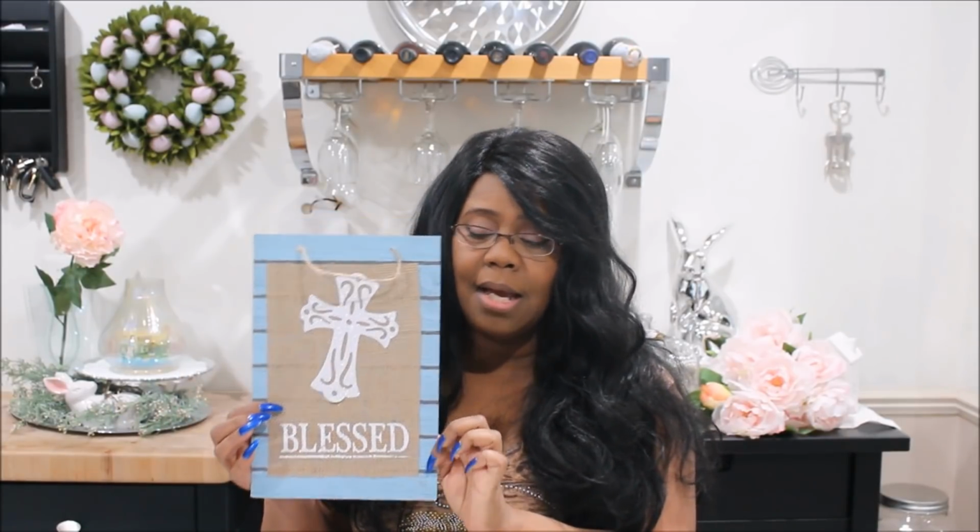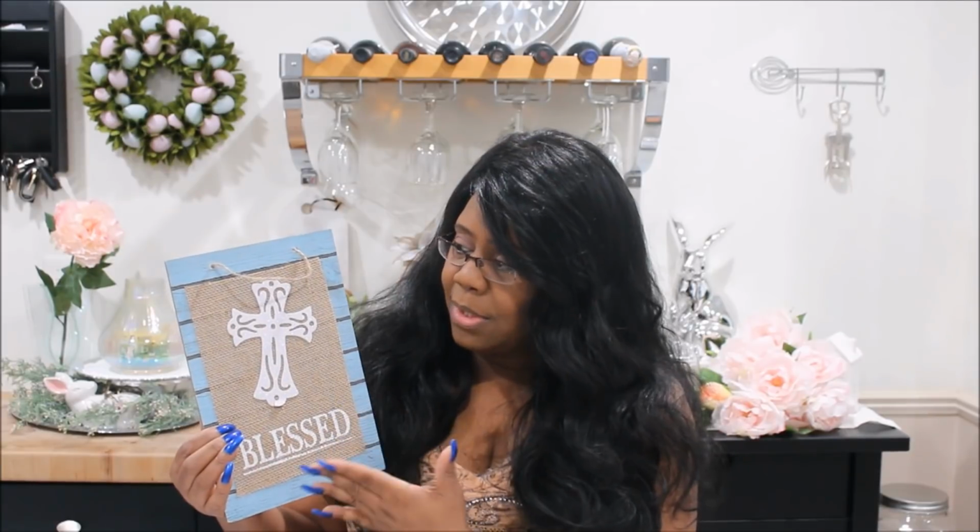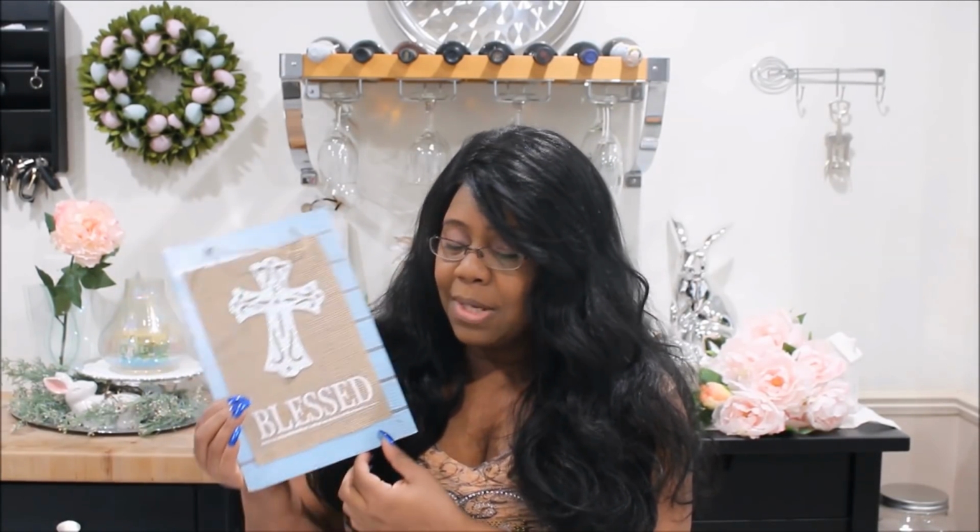And then lastly, for Easter themed stuff, I picked up this one plaque sign. I'm going to tell you right now, I'm not keeping it like this. I'm not using it for the sign that it is. It's going to be for some DIY projects. So I picked this up mainly because of the blessed at the bottom. So that was it for the Easter themed items that I picked up.